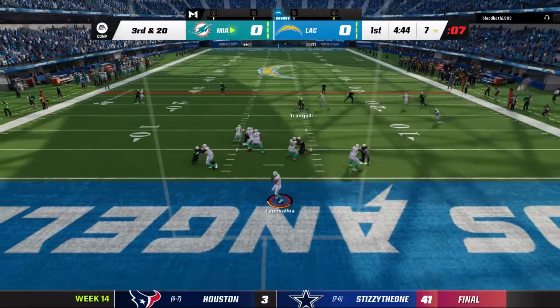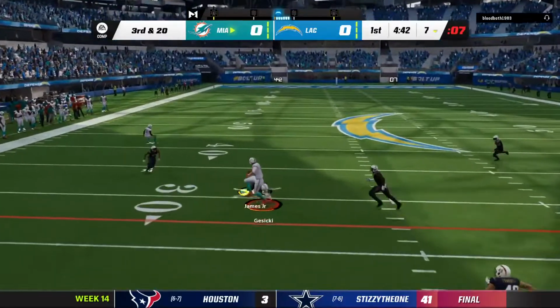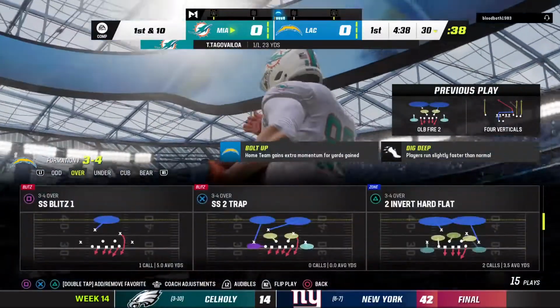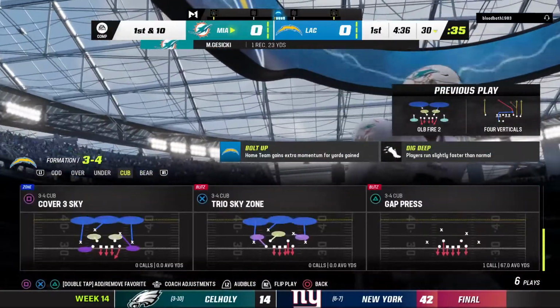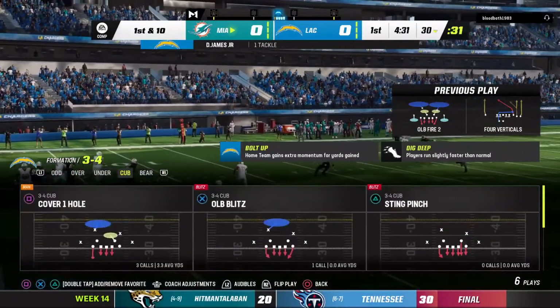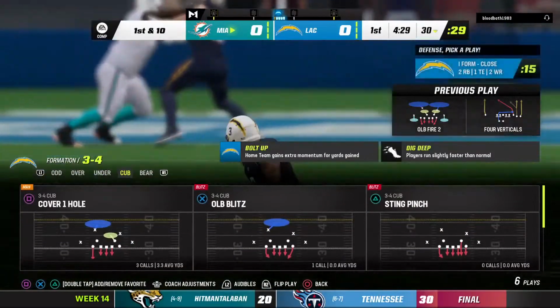Throwing now is Tagovailoa. That's caught by his big tight end, Mike Gesicki. And he gets it to the 30 when it's all said and done. A real letdown defensively. That was third and a bundle, but they allow the conversion.